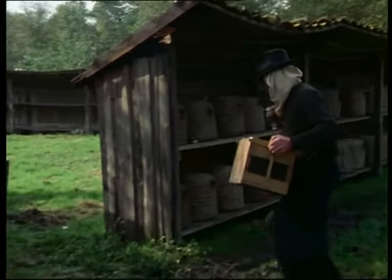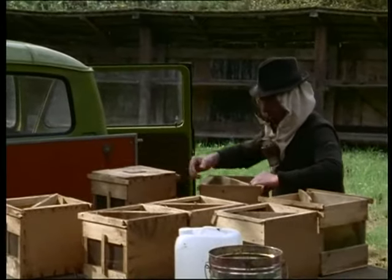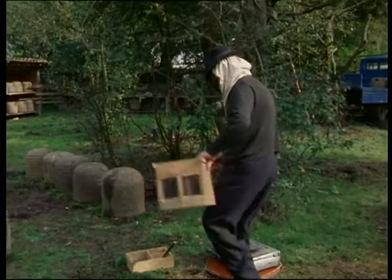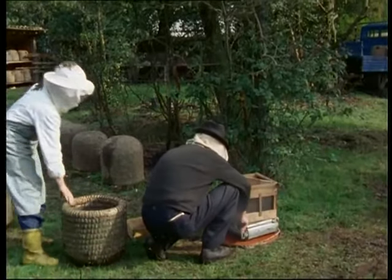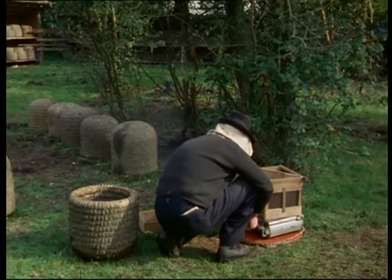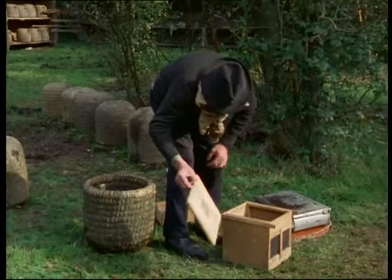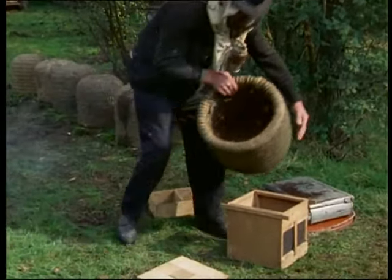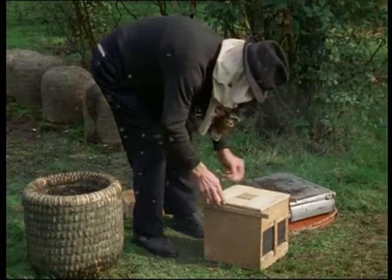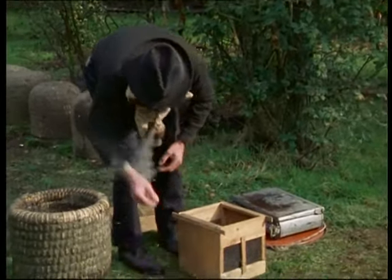The package crates are homemade on the farm. It is work that is done during bad weather and mainly in winter time. The individual weight of every crate has to be taken into account. Bees from different colonies put together will allow only one queen to live and to head their new colony.